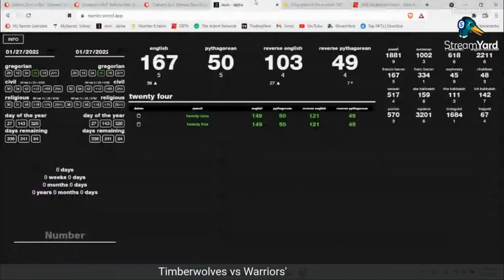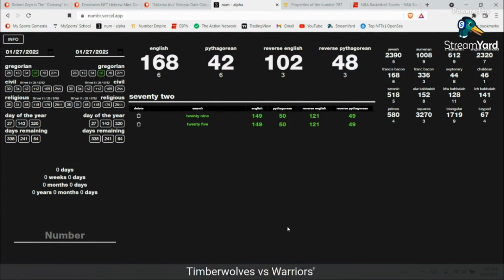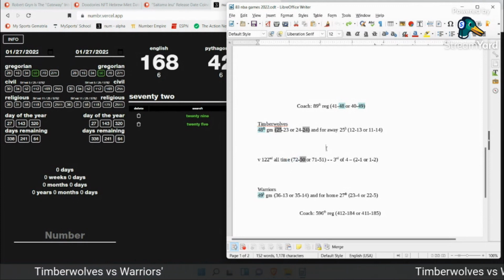Let's look at 72. 72 sums to 42, 48. It is the Timberwolves' 48th game, right? It's their 48th game. Their coach comes in with 48 losses. 72 sums to 48. Maybe Warriors get the 72nd all-time head-to-head win against the Timberwolves in their 48th game for the season.